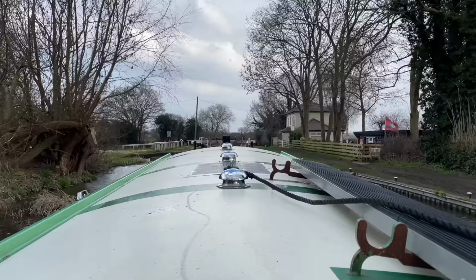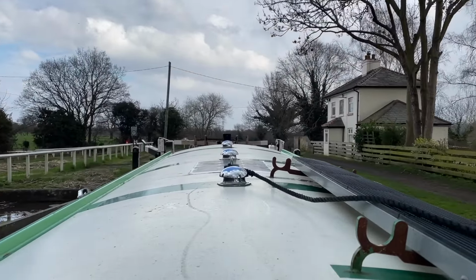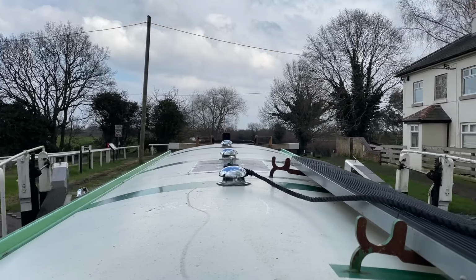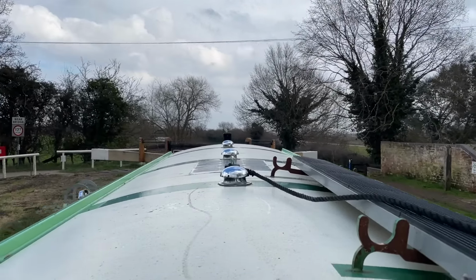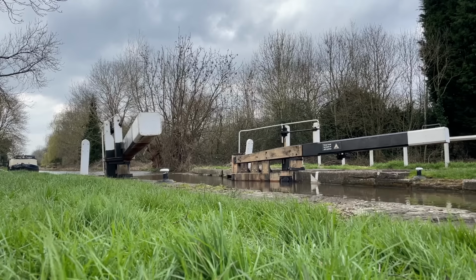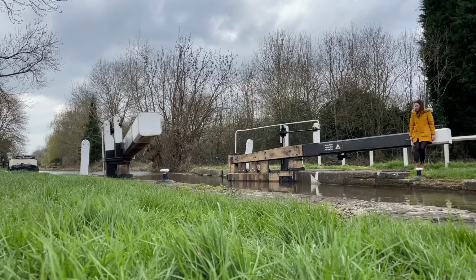The lock gates were already open. I'm not sure why they were open, but it does actually make it a little bit easier because I was able just to drive straight in rather than mooring at the side and opening them myself. But now my boat is in the lock, I need to go and close the lock gates.